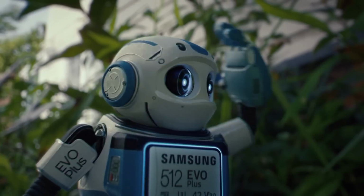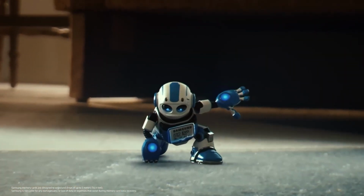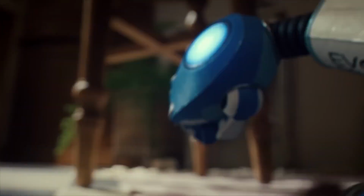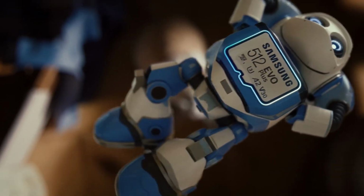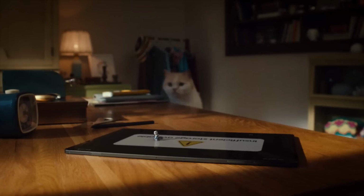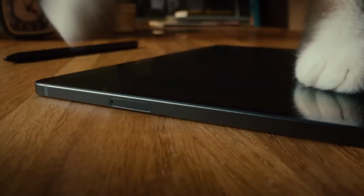The Evo Select meets Class 10 and U3 standards, making it ideal for demanding applications. It's perfect for recording 4K UHD videos, capturing high-quality photos, and running resource-intensive apps. The package includes a full-size SD adapter, allowing you to use the microSD card in devices that accept standard SD cards. Use the Evo Select across various devices, including smartphones, tablets, action cameras, drones, and more. It's compatible with both SD and microSD slots.